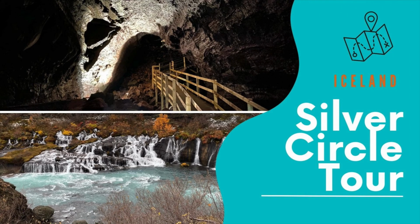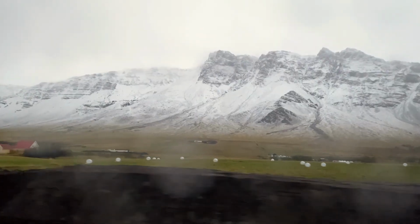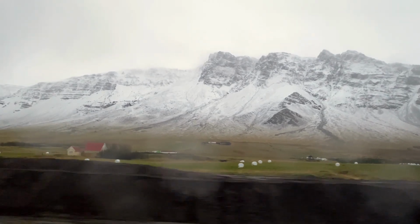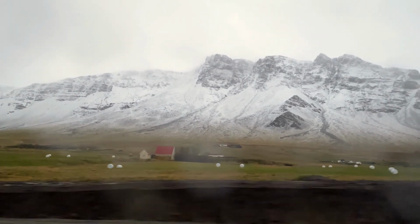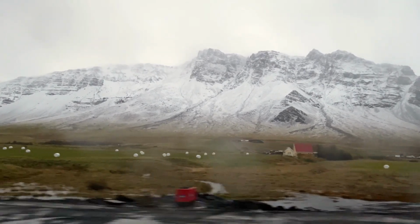Welcome to the Silver Circle Tour in Iceland. This is a full day tour, so there is lots to cover. Let's get going. This tour takes us north of Reykjavik to an area an hour east of Borgarnes. The ride to our first stop is about an hour and a half to 2 hours from Reykjavik.